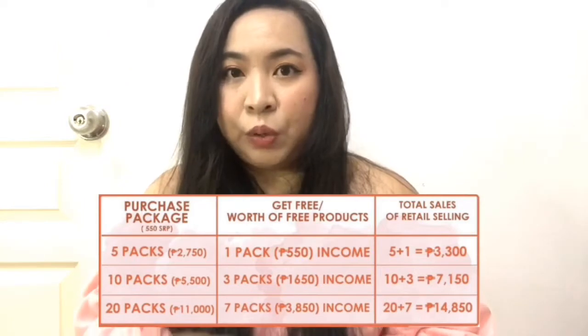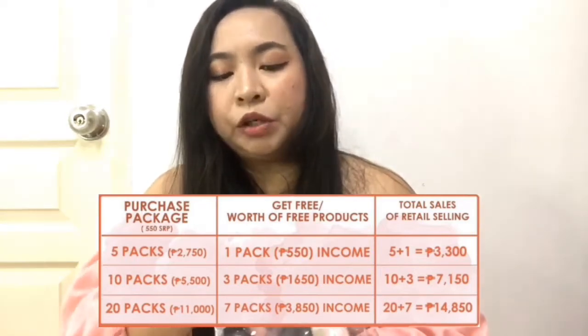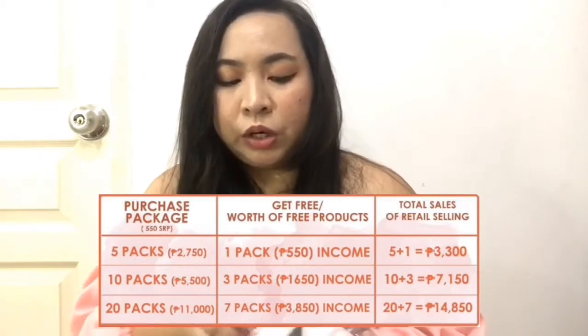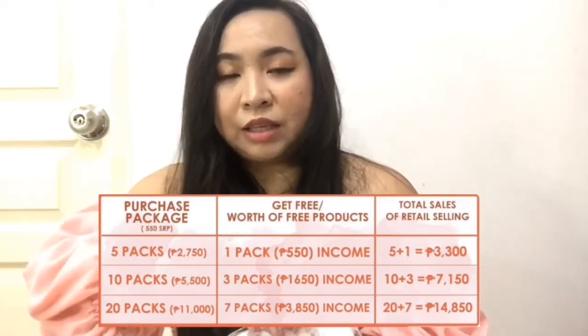Para makita nyo yung effect noong rejuvenating set, you should be using it for 30 days. Ngayon, I'm not sure if this set will last 30 days. Depende kasi yun talaga sa paggamit nyo eh. Pero, during my research, it says there na you can use it for 20 days. So, siguro naman kung nag-work sa inyo, then you just buy another set, right? Or, depende rin sa paggamit niyo.